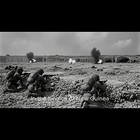In the jungles of New Guinea, American mortars became indispensable. Patrols advancing through thick vegetation often encountered sudden ambushes. Machine guns hidden in the trees cut down advancing infantry, until mortar teams setting up quickly in clearings lobbed rounds over the canopy. The shells not only broke ambushes but created openings for American forces to push forward.